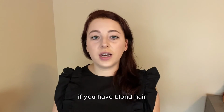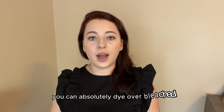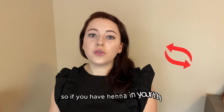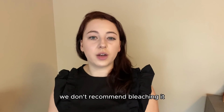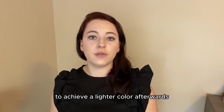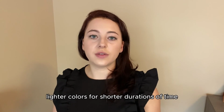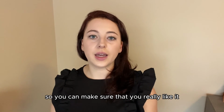If you have blonde hair, but you're interested in trying something different, you can absolutely dye over bleached blonde hair with henna. But we do not recommend going the reverse. So if you have henna in your hair, we don't recommend bleaching it to achieve a lighter color afterwards. Henna is permanent, and that's why we recommend starting with lighter colors for shorter durations of time so that you can make sure that you really like it because it is permanent.